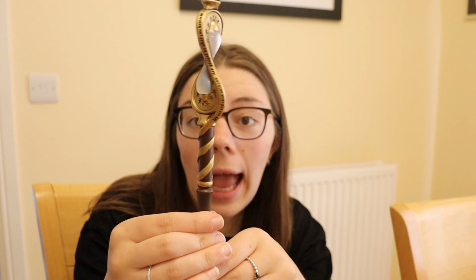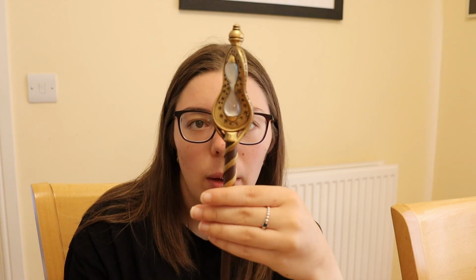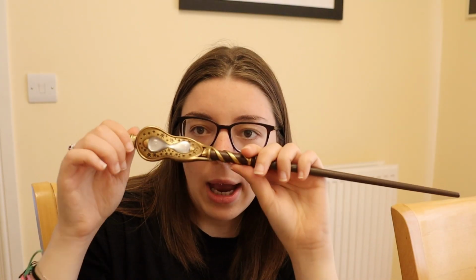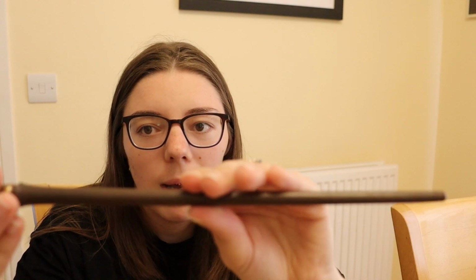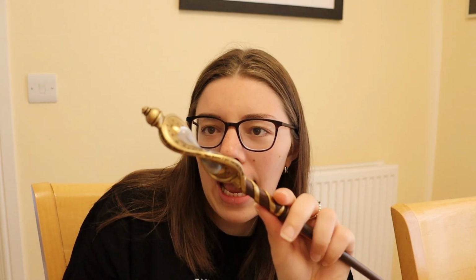And this one is absolutely stunning. This is probably going to be one of my new favourites. I absolutely love it so much. I will be doing a review on this wand as well. So I won't be talking about it in much detail now. But I do love this design at the top. I would say it's an hourglass design, but then in the middle of the time turner it does have an hourglass.